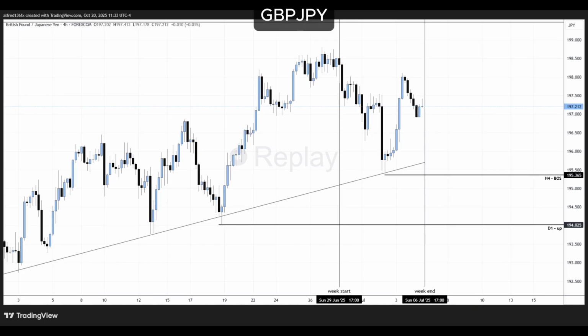GJ bounced off the trend line again, which I didn't expect. I wasn't looking to buy there since it's been tested several times already. No trades on GJ this week.